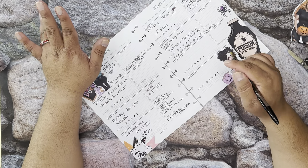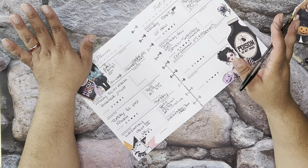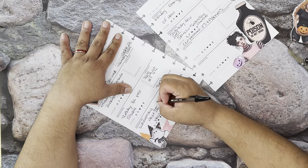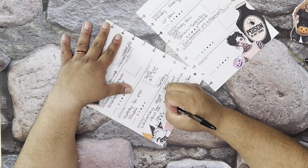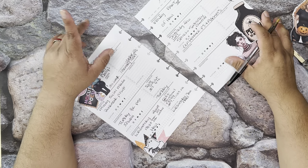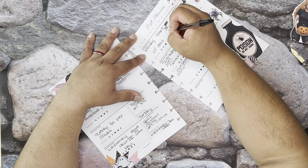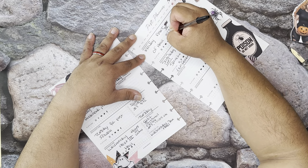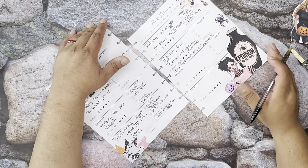Friday's a part four haul. Wednesday is part three, and that's it for the series. Part three is the boxes, all the custom planners, the Beetlejuice one, and the other small Beetlejuice one. And then part four is going to be all the stickers that I got. So yeah, I don't want to miss those.